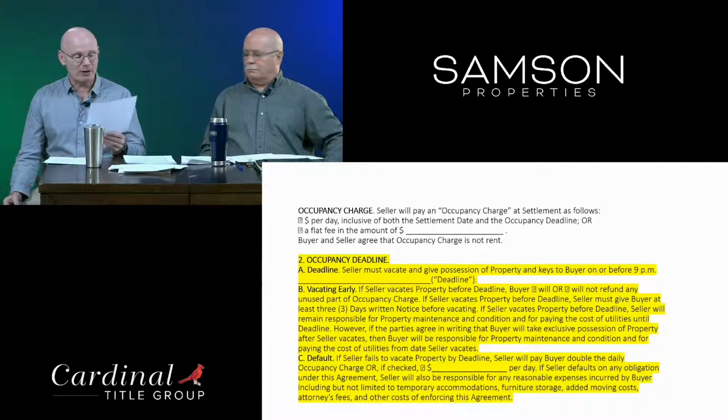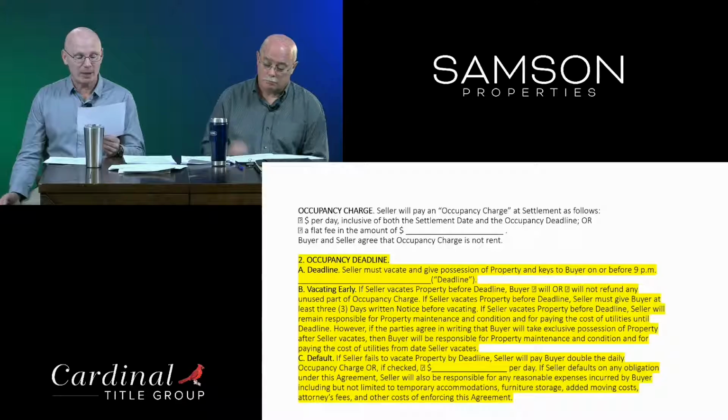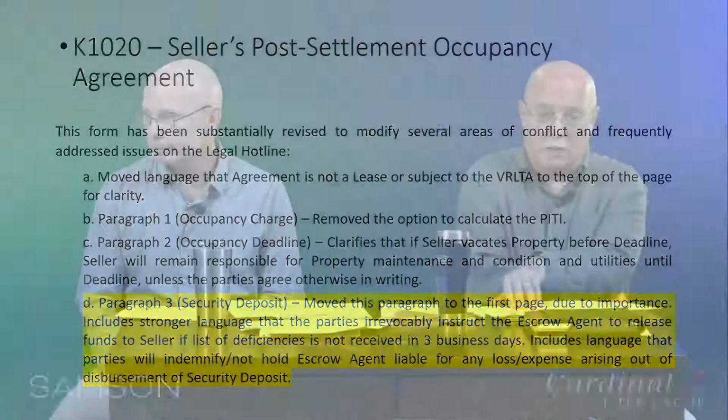So default: if the seller fails to vacate the property by the deadline, seller will pay buyer double the occupancy rate, or if checked, whatever that daily rate is. So that was pretty much in the old one anyway, right? That's the same verbiage from the old one. And back to exclusive possession, if the seller vacates early, they are again obligated until the deadline, whatever the deadline is, unless you have written communication from the buyer. And we're going to get to another section in here where the parties are encouraged to deal directly with one another, right? But you've got to really protect your client.